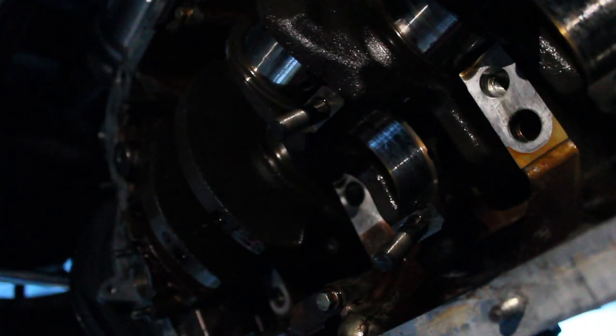I left my flashlight at work, so I'm outside on my back right now installing them in the car. I'm doing the crank right now. You know what I mean? Putting the crank bearings in. Hopefully everything works out. Yeah, that's what I'm doing.